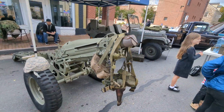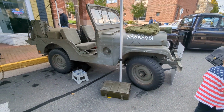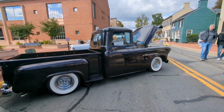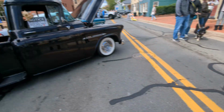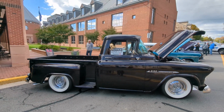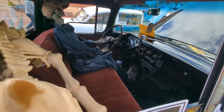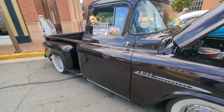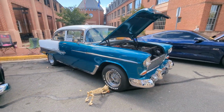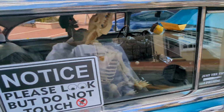Some military cars out here today. Very cool, like a MASH Jeep. Reminds me of MASH. Car show. A whole military display here. Nice, '31 Chevrolet pickup truck. There you go. Please look, but don't touch. Still looking for one of my friends who's usually out here. Another mid-50s Bel Air. Please don't touch. And there you go.